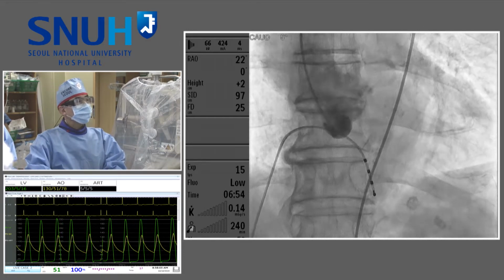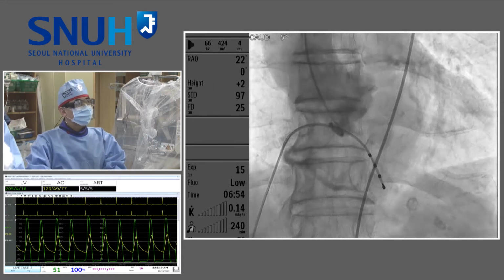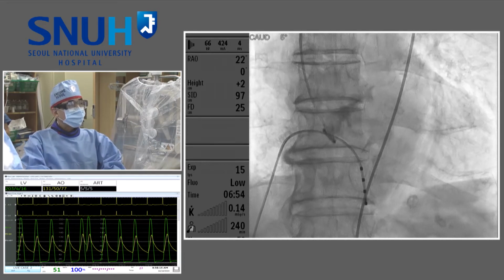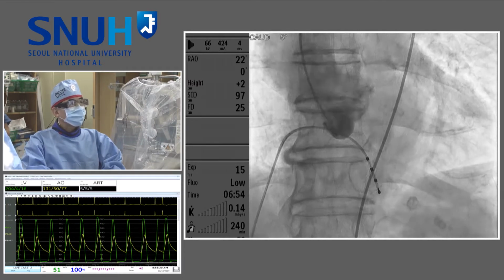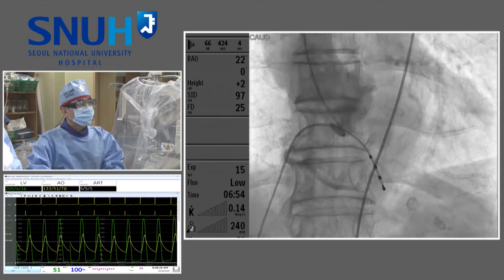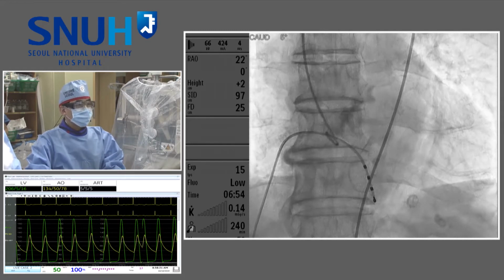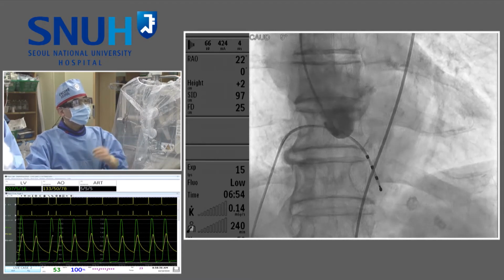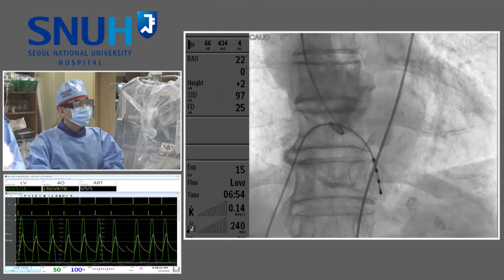The best angle is just caudal 5. We can see severe calcification, especially on the non-coronary cusp. We are concerned about the calcific shadow on the left coronary cusp. That is a little below the annulus plane. That may lead to leakage, but that may not be associated with annulus tear because the direction of calcium is a little bit low direction, not horizontal direction.